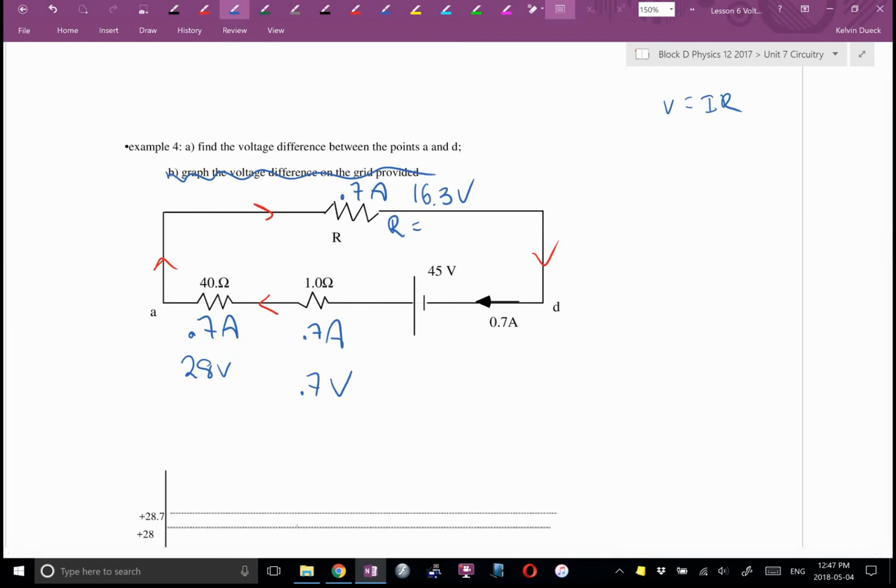Can you do that on your calculator? 16.3 divided by 0.7. I don't think it's going to work out evenly. 23.285, so I'll go 23.3 ohms. Could I have asked you for the power now in any resistor? Yeah, power equals V times I, or I squared R, or V squared over R.